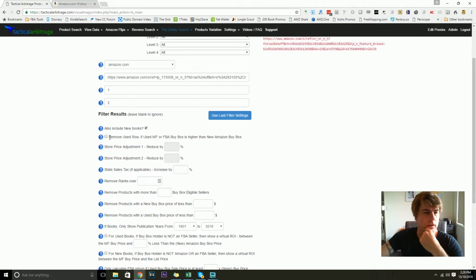So I will click also include new books, and I'm going to tick this box as well that I like. It's remove the used book if the MF or FBA used buy box is higher in price than the new Amazon buy box.